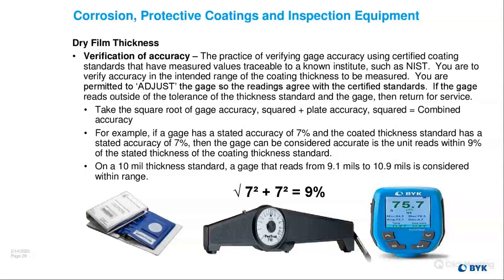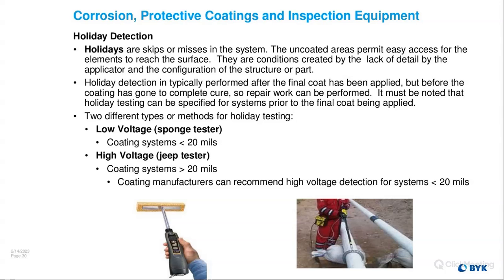If they fall outside of that range, then you're probably going to want to send it back to a calibration lab or the manufacturer, because these things have to be adjusted. It's not as simple as a type 2 digital gauge.